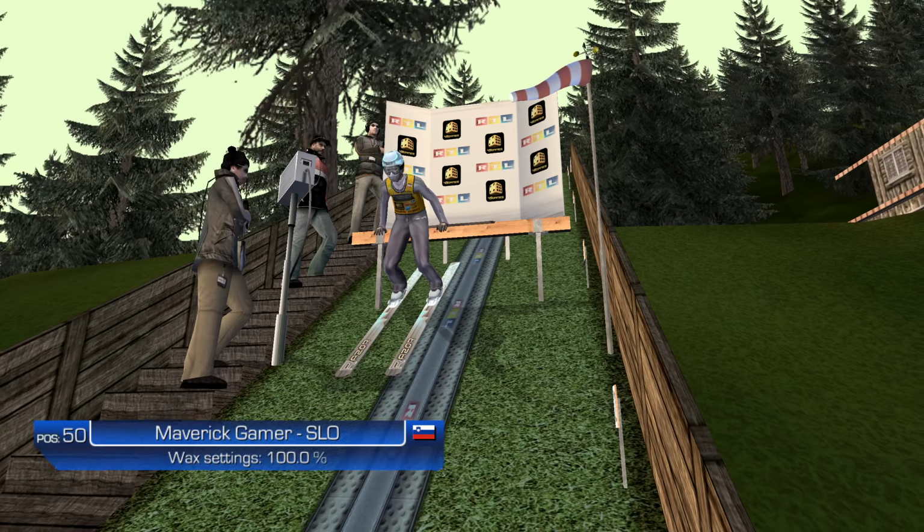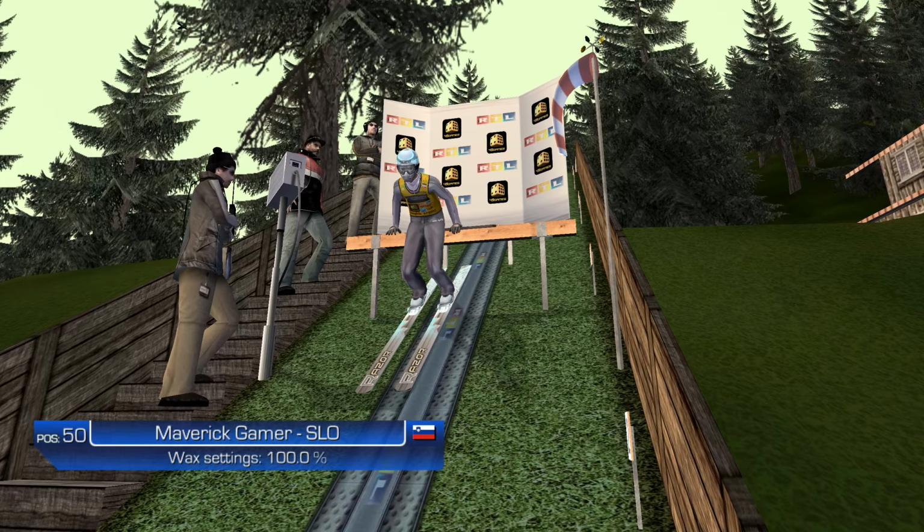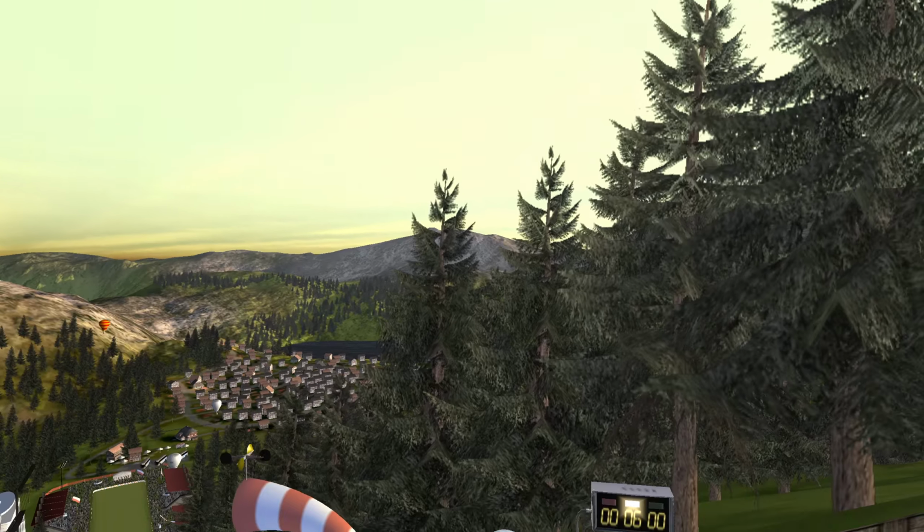And once more, the sun is beating down on a ski jumping event. Welcome to another round of the Summer Grand Prix.